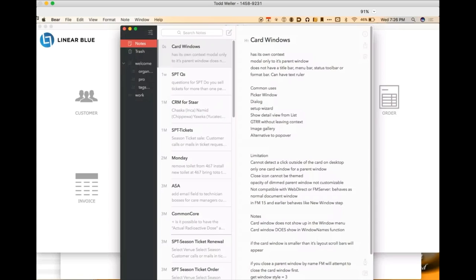Card windows are modal to the parent window, as opposed to a modal window, which is modal to the solution, the application. So you can't access the parent window, and you can only have one card window per parent window, but you can have multiple windows open at one time and have a card window on each if for some reason you wanted to. Card windows don't have title bars or menu bars, status toolbars, or a format bar, but you can optionally have the text bar show up.